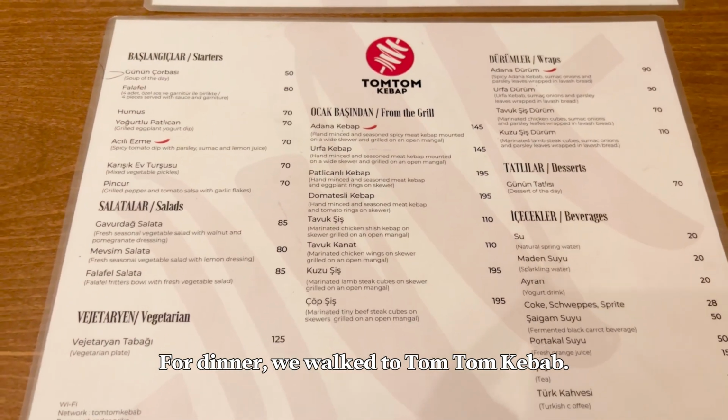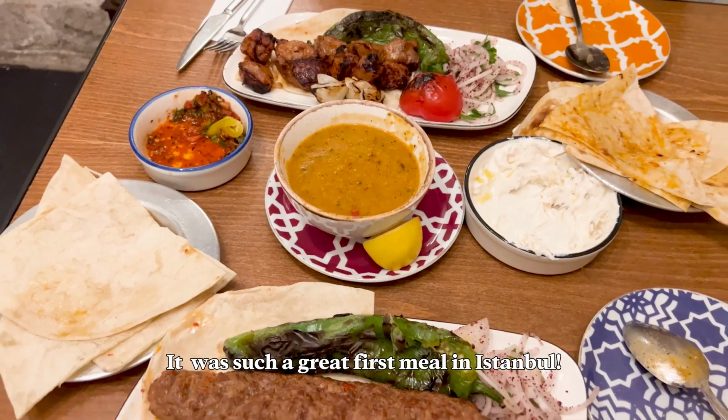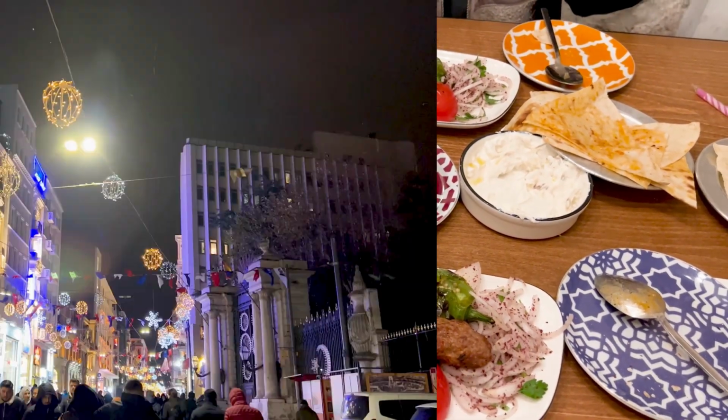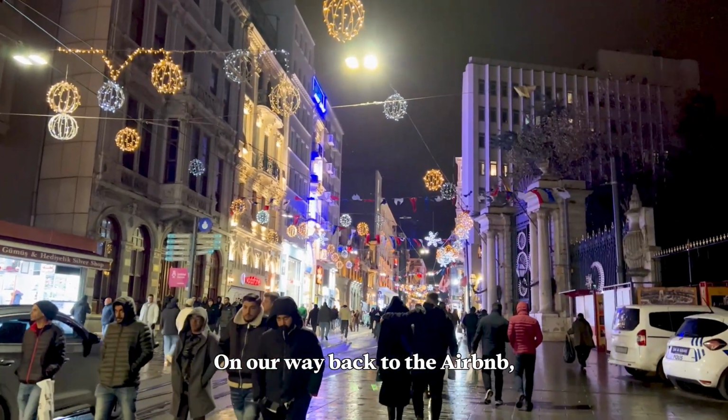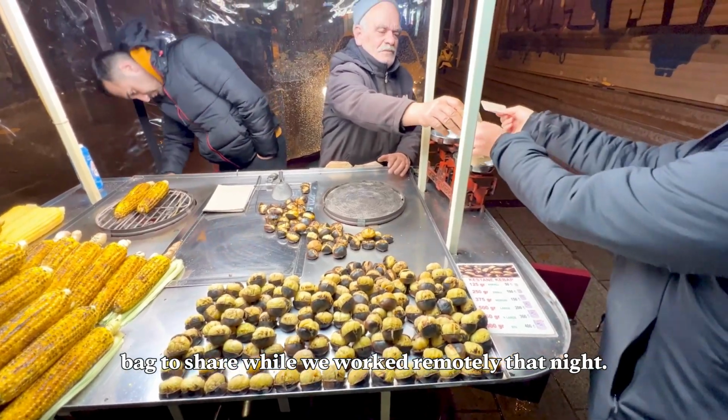For dinner, we walked to Topkapi. This huge meal cost us only $30. It was such a great first meal in Istanbul. On our way back to the Airbnb, we were enticed by these roasted chestnuts, and we bought a small bag to share while we worked remotely that night.